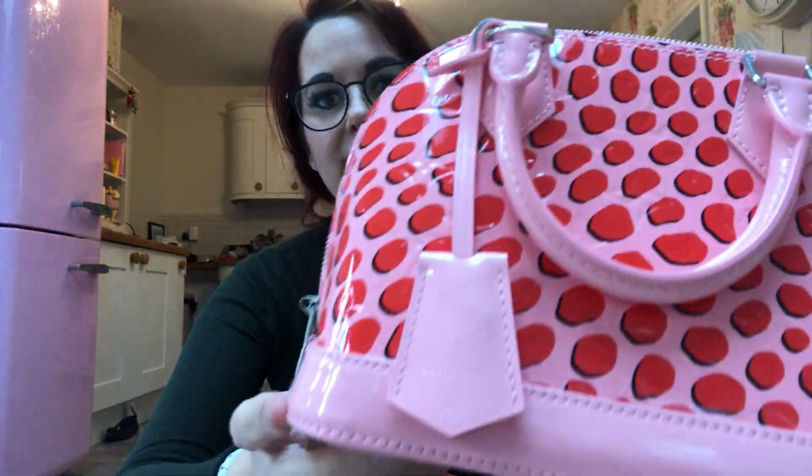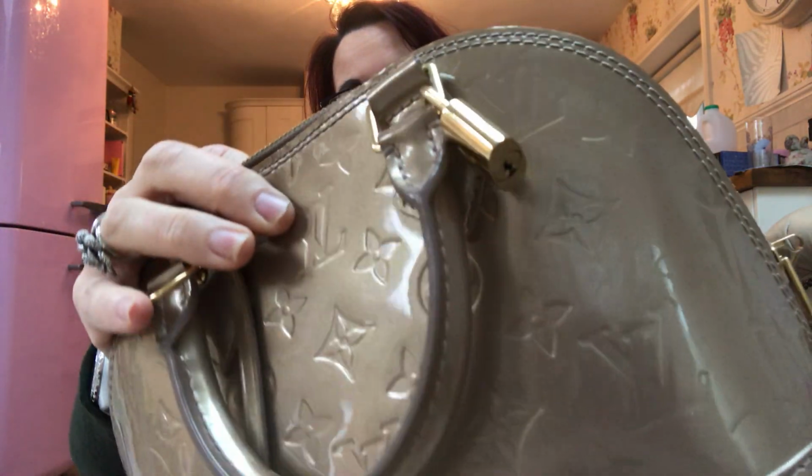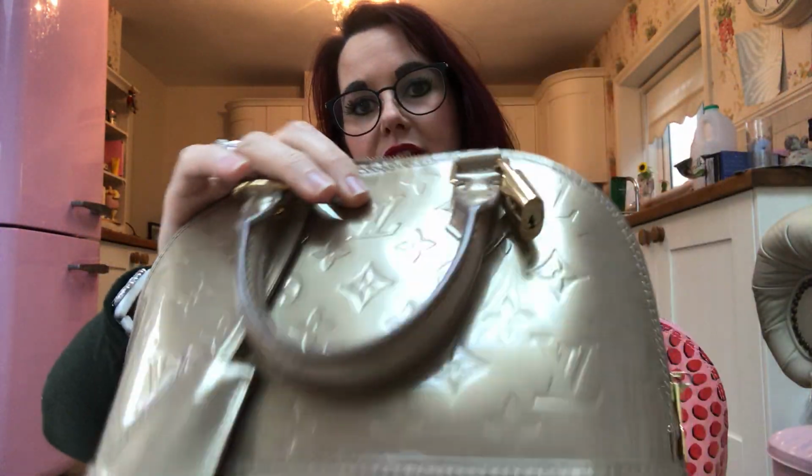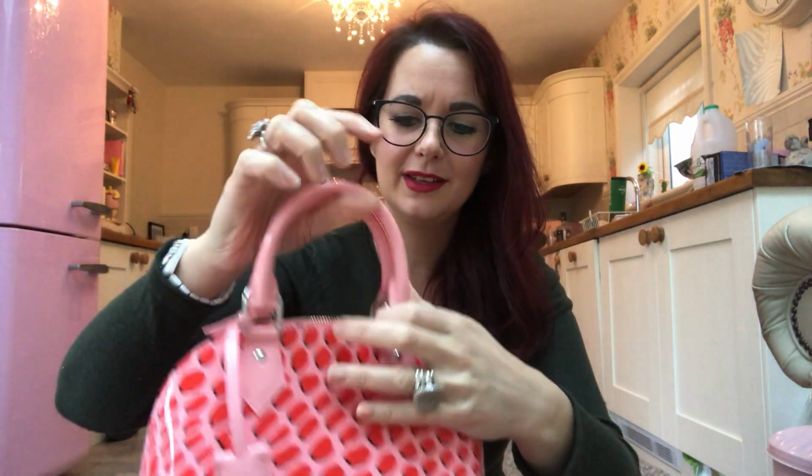Obviously this one is a pale pink with red spots across it. This one's got the roses on it. That one's just a plain colour, but it's just the prettiest colour ever. And then my little BB is just the most beautiful pearlescent sort of colour. It's just so lovely. I can't explain how much I love these handbags. So if you're a handbag addict like me, you'll totally get it. They're all lovely, they're so sweet.